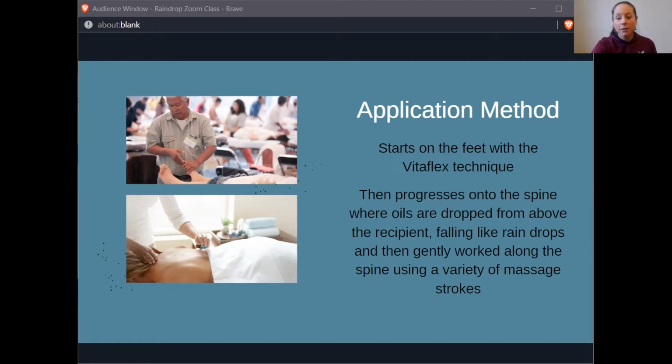VitaFlex includes electrical current flow along nerve pathways. It's coupled with the electrical nature of essential oils. This gentle electrically stimulated current can then support normal nerve function, as well as benefit overall health and wellness. So you're using that VitaFlex technique to work the oils into the different parts of the feet. If this were my big toe, you start at the heel, work your way back 3 times, all the way up, making sure you get that big toe until each of your fingers rolls off the big toe.